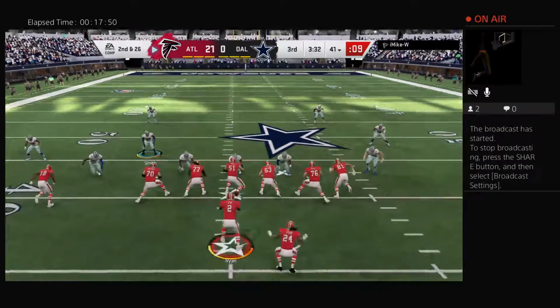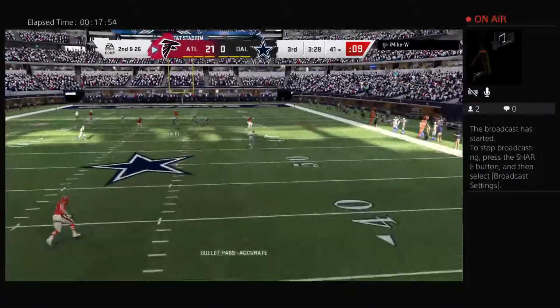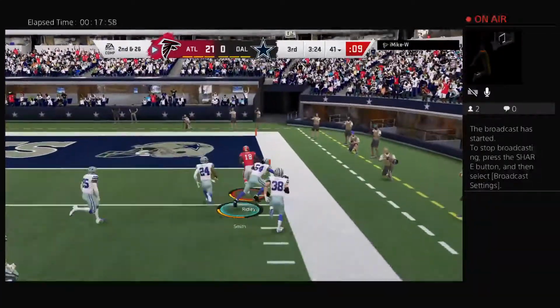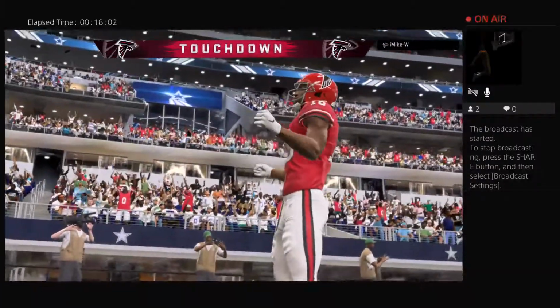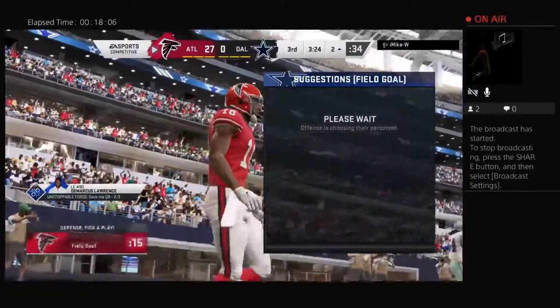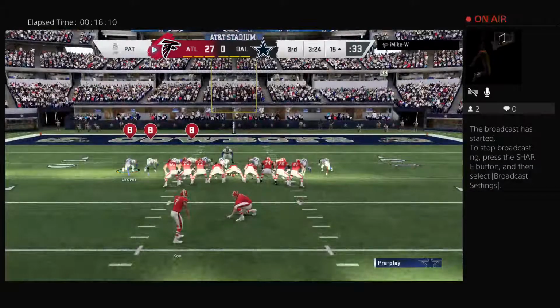Series to series, play to play. Another try after the first down sack. Ryan airing it out, and that's caught inside the 30. And he'll take it into the end zone. Touchdown, Atlanta. Calvin Ridley, his 2nd touchdown of the afternoon. And the Falcons push further out in front.